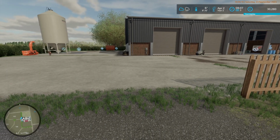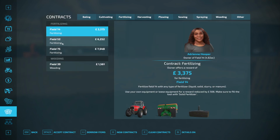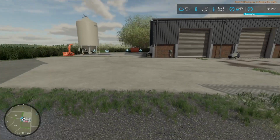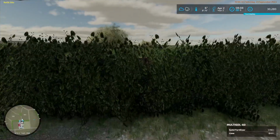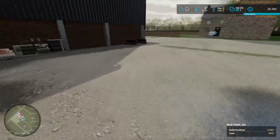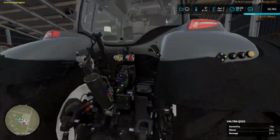Well, I think it's going to be one of those days. We'll take that, that, that. I think we're going to buy solid fertilizer. 2,000 litres, that's good. I was thinking I should probably buy about 2,000 litres, but I wasn't sure whether that was an option.